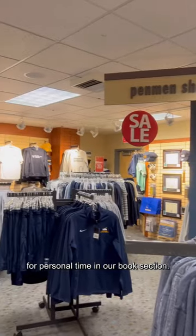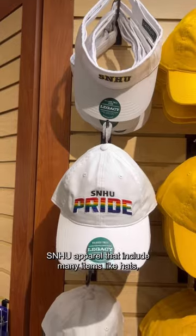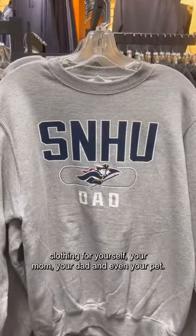in our book section. Then, of course, we have our Penmen shop, where you can find SNHU apparel that include many items like hats, clothing for yourself, your mom, your dad, and even your pet.